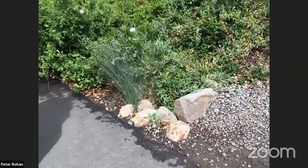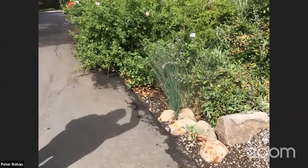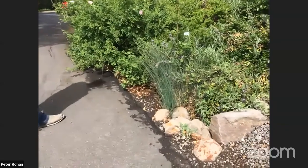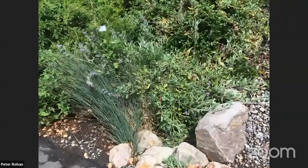And then we put plants in there, the juncus and the California rose and the sages and coyote brush hanging over the old wall that we were trying to hide. So yeah, we're just trying to attempt to create a little mini creek environment, kind of low impact.